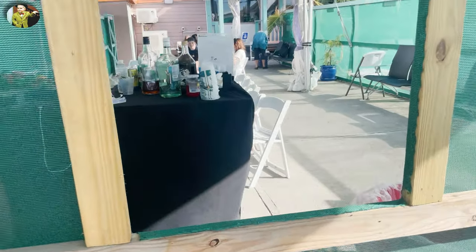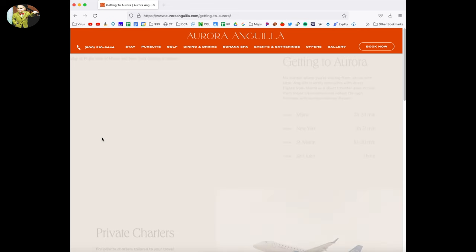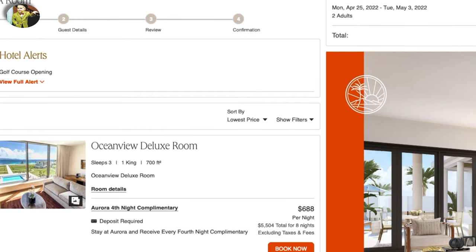Now, there is one other way to get to Anguilla. Stay at the Aurora Anguilla Resort and Golf Club for at least 7 nights and fly free. The cheapest 7-night stay I see right now is about $5,500.